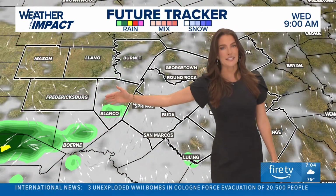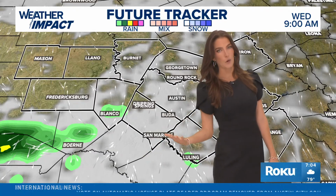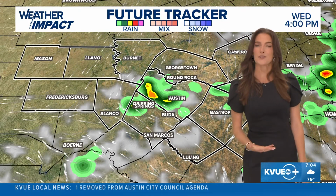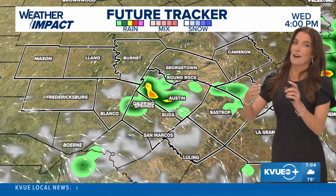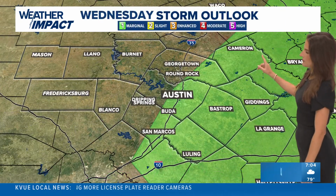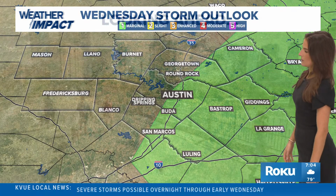These storms that we're currently seeing will continue to dissipate as they push southward over about the next hour or two, leaving us with a little bit of a break through this afternoon. Now the break allowing for the atmosphere to recharge, things heat up, and again we will see an additional round of showers and storms, but this afternoon's focus with the second round is going to be out across the I-35 corridor and across the coastal plains into this evening. That's where we do have a level 1 out of 5 risk to see some isolated strong to severe storms.